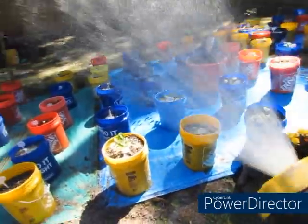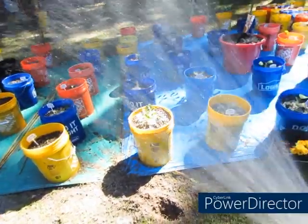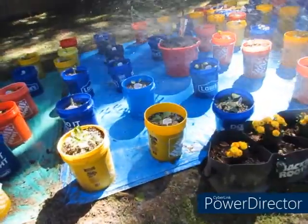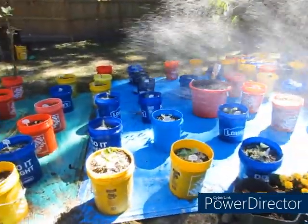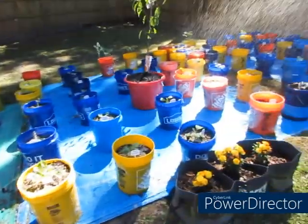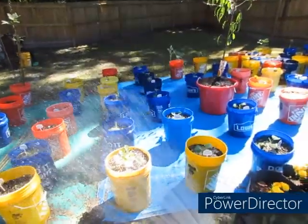And don't forget to try the diatomaceous earth, because it is really working. You can also use the diatomaceous earth as a liquid. Put it in a spray bottle, add water to it, and you can come out here and just spray it on. Once it dries, it'll turn white, of course, and once it dries, it's effective again. Okay?